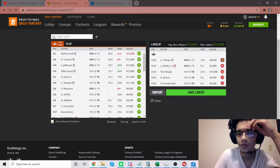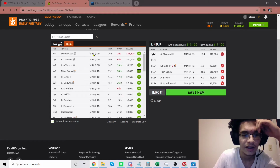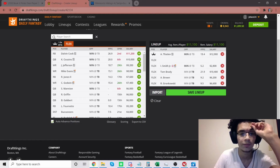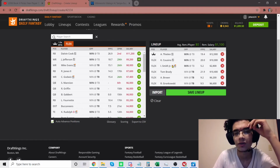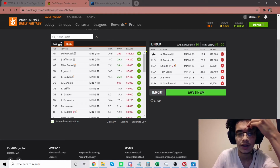Yeah, so we'll do the second one now. The second one is just kind of flipped a little bit. This one has Adam Thielen as the captain. Like I said, he's going to keep catching a lot of short passes because of the blitzes. We're going to include Cousins in this, of course. Thielen and Cousins are my favorite plays in this game.